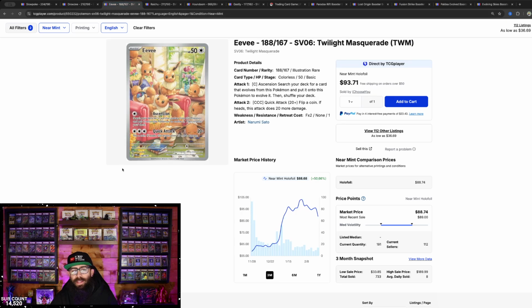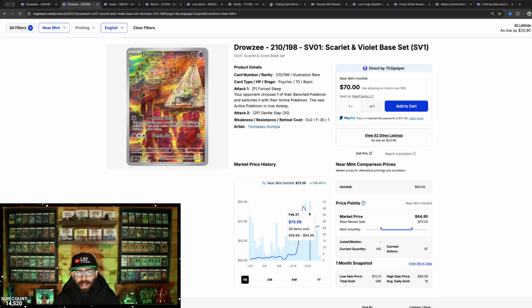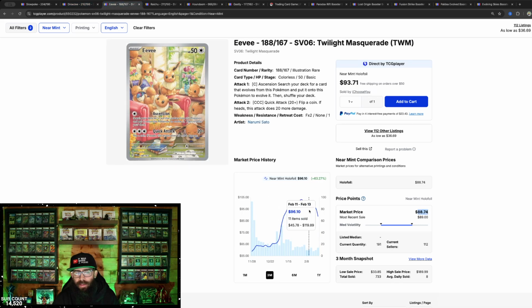Then you go over here to this card, the Eevee, which was at $88. Oh, actually, let's check the date just to make sure. February 18th. So we'll go to February 18th, which was right here, $95. So a little bit more expensive. That's when I go, hey, these things are not the same. Right? Extremely popular Pokemon.